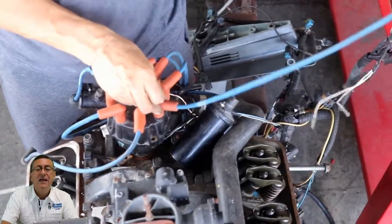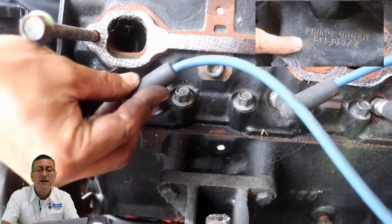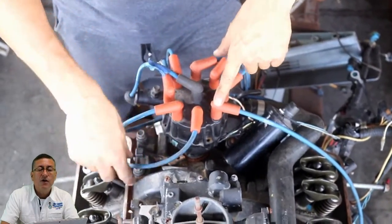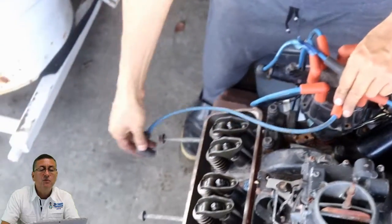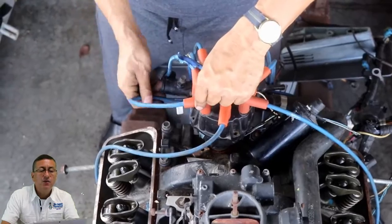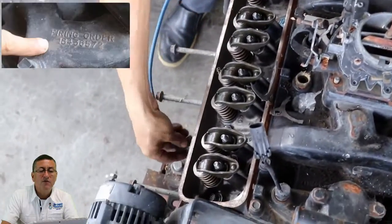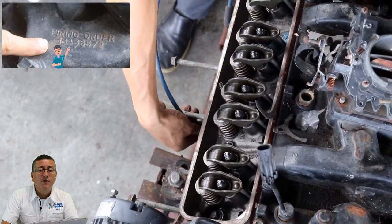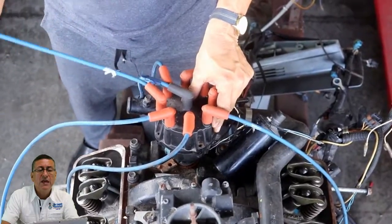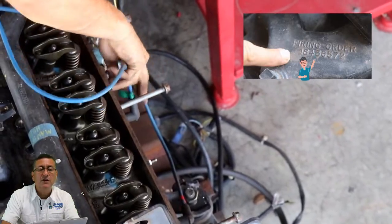And right now this is the cable that should be connected to position number 1 according to the firing order. And the next one is number 8. Okay, this is number 8, should be located here according to the firing order. And the next one should be number 4. Okay, number 4 over there. And the next one should be number 3. This one should be number 3. I made a mistake over there. I put in 5. Sorry.